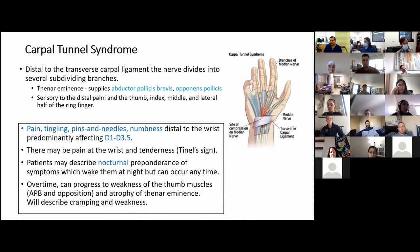The two main muscles in the thenar eminence are the abductor pollicis brevis and the opponens pollicis. Abduction is bringing the thumb out of the plane. Opposition is bringing your thumb and index finger, or thumb and pinky finger together. This is opposition. That's what becomes affected here. And then you're going to get sensation affected to the thumb, index finger, middle finger, and the lateral half of the ring finger.